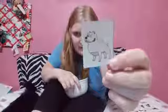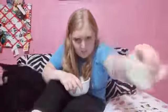Okay. Our next one is this one. I think it's another pit bull. A very cute pit bull. All right, I'm gonna mix them up. Has anyone gotten a bingo yet? Okay. If you want to play this game at home, you can print off the bingo sheet and cut out all the pictures on both pages and play it like I am.